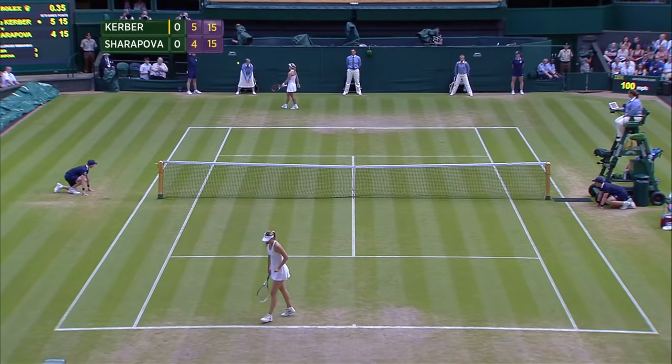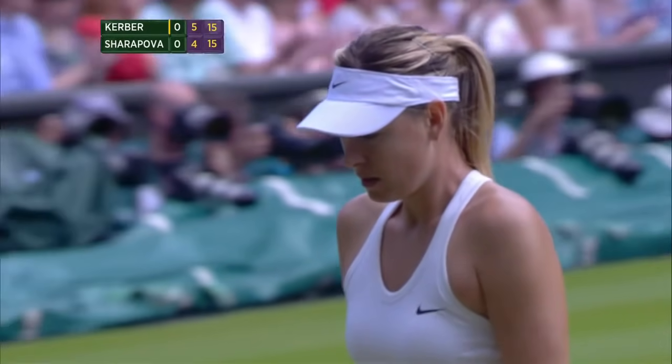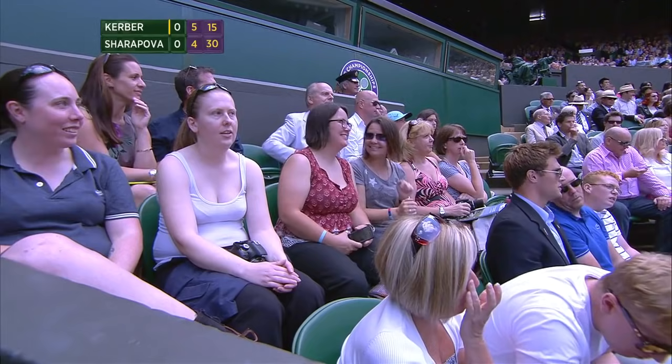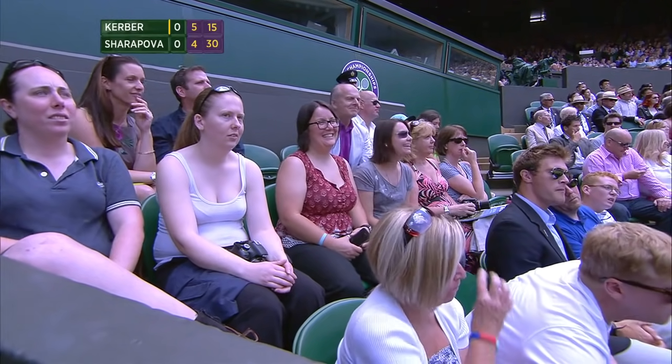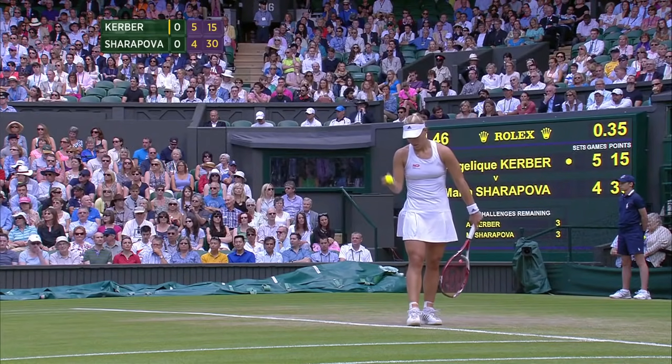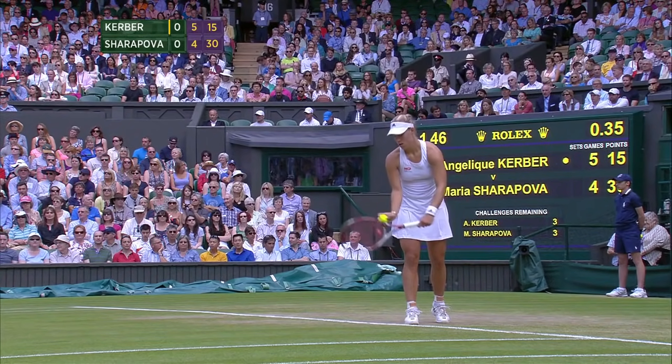Yeah, well, that was a huge miss hit from Maria Sharapova. It zigged and zagged through the air before it clipped the line. 15-30. It's not all straightforward for Kerber.